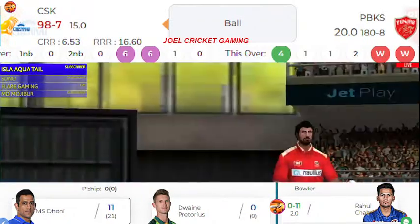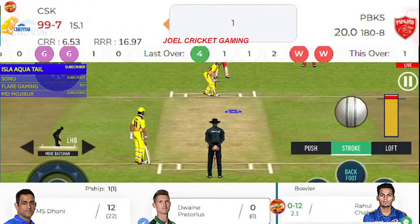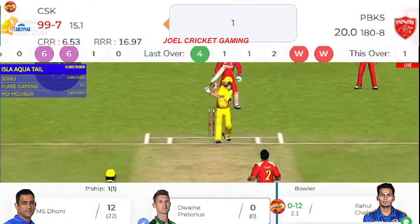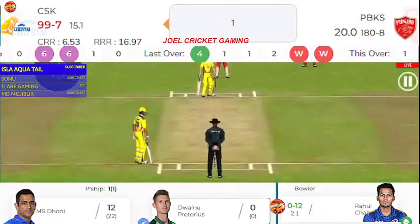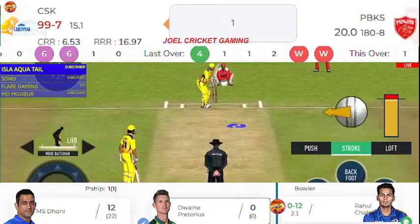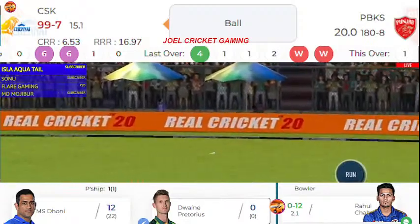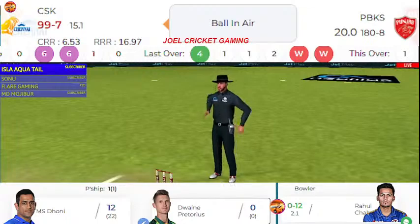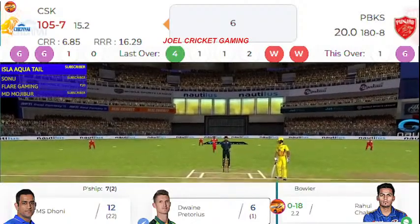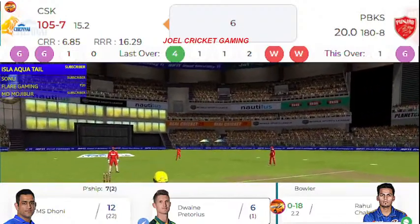That is excellent running between the wickets. Here is a fielder at deep extra cover. Poor shot from the batsman. He should look to get his eye in before trying something extravagant. Clearly, no timing on that one.